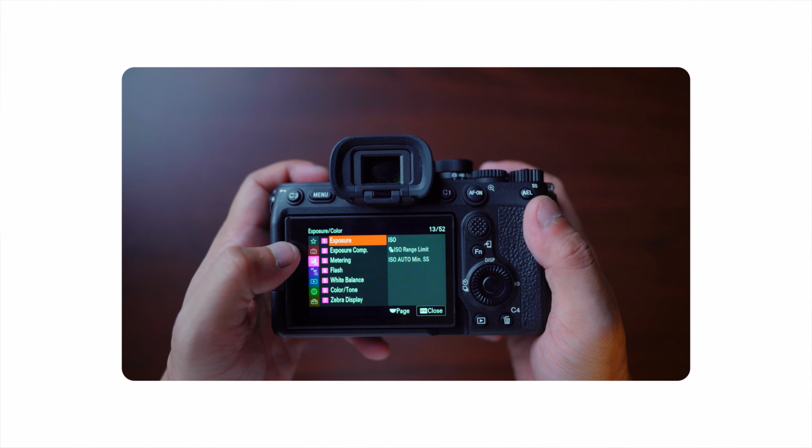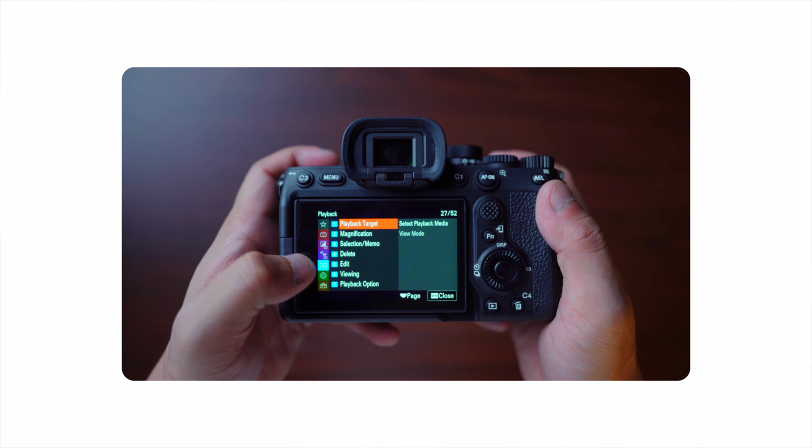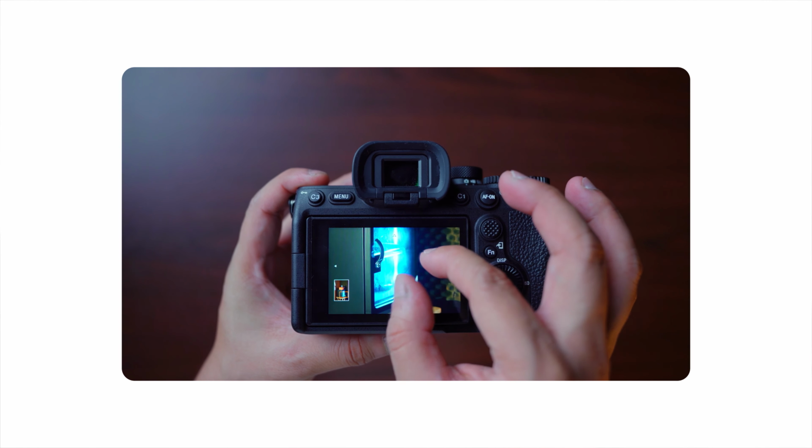In addition to this, let me tell you also that this is not just a fully articulating screen, but this is also a touch screen. Yes, you heard it right. Not only can you set the focus, but you can also navigate the menu system by tapping the screen. You can even browse photos just like how you do on your smartphone. How amazing is that?